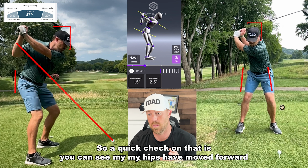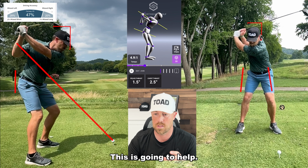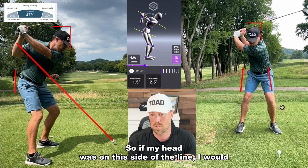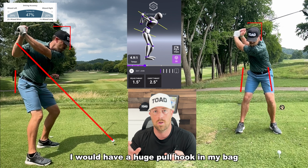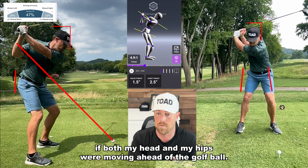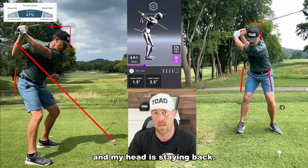So a quick check on that is you can see my hips have moved forward a little bit from where they started, but my head has not moved forward. This helps my accuracy. So if my head was on this side of the line, I would have a huge pull hook in my bag if both my head and my hips were moving ahead of the golf ball. But I like that my hips are slightly moving forward and my head is staying back.